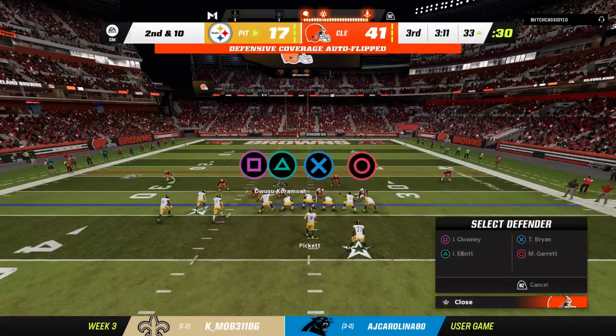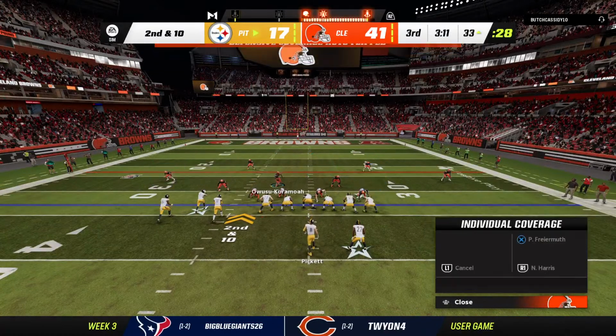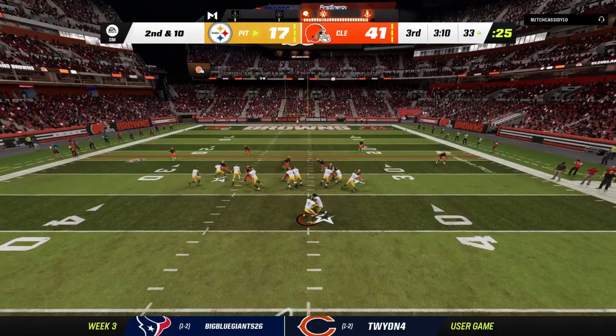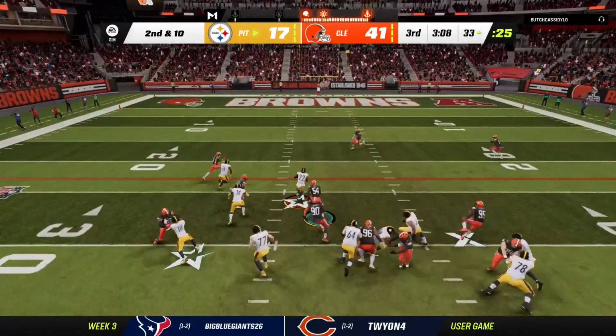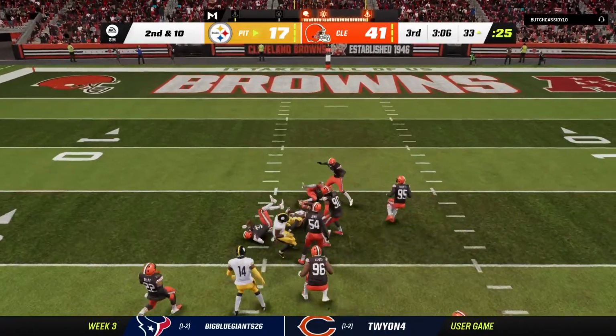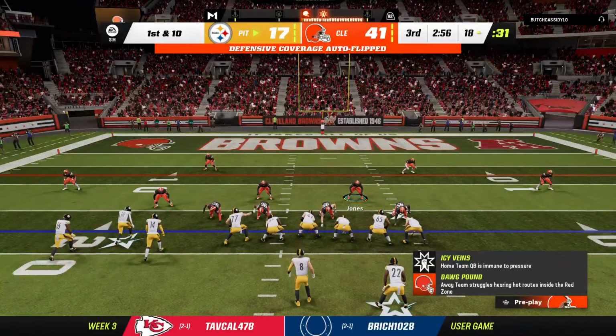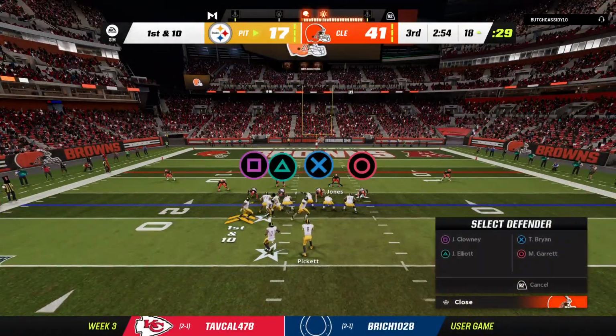Well, thanks for joining us here on a Thursday night in the NFL. 3rd quarter, 2nd and 10 coming up. On the give, this is Harris, and a good-looking run there as he'll take this inside the 20 and down to the 18-yard line.